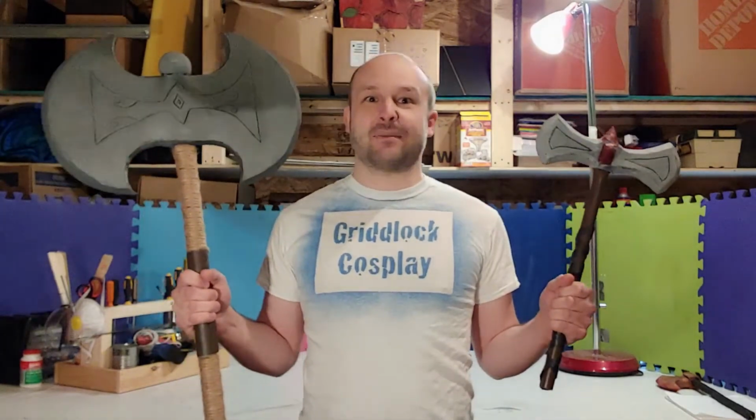Both girls' battle axes were both sturdy and safe, but we don't have a panel of judges to determine which one is more stunning, so we're going to leave that up to you.